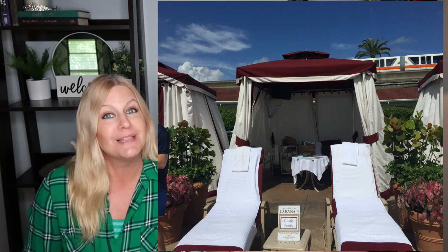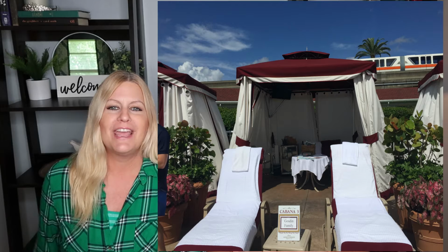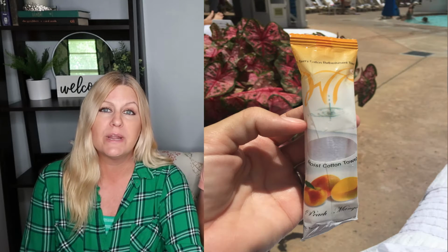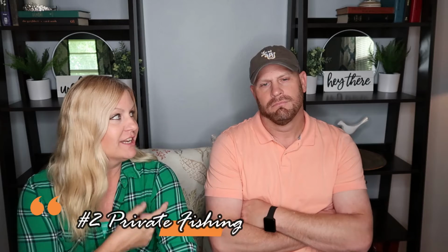If you're interested in that, you can dial 1-407-WDW-PLAY. For some reason, WDW keeps stumping me. And you can reserve your cabana rental then, or if you're on property, you can reserve it at one of the marinas, depending on which place you're staying at. It's 6 people, by the way, at the cabana rental, and I think that's all I want to say about that. Number 2, private fishing excursions.